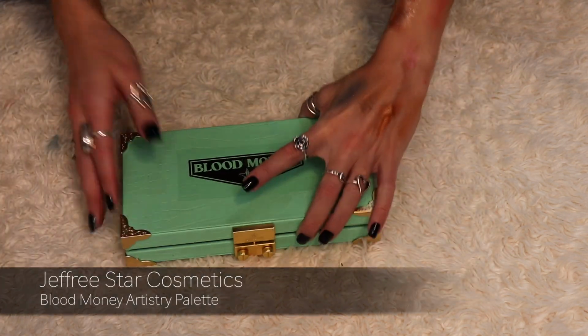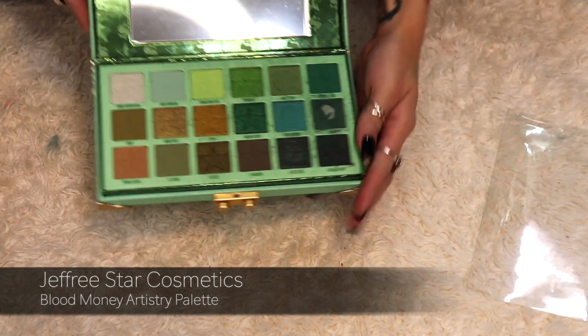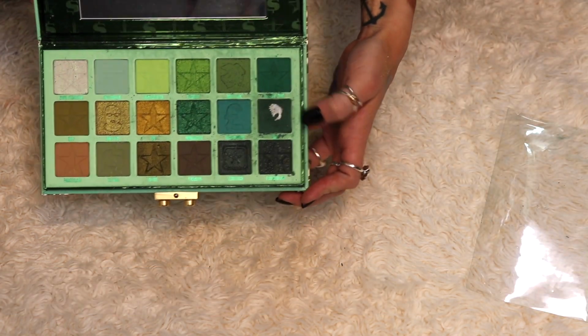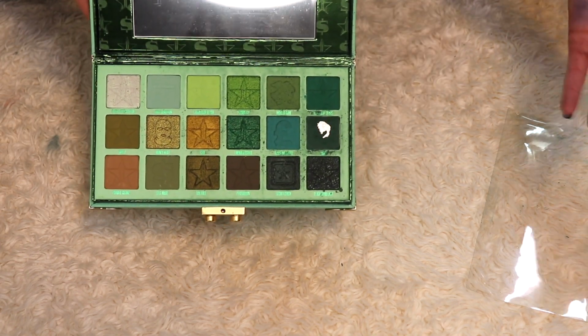And then, like I mentioned earlier, this is the Blood Money palette. I will be keeping this one because, as you can tell, especially right here, this is the palette that I use to do my eyebrows. This stays at my vanity, and so I will be keeping this one.